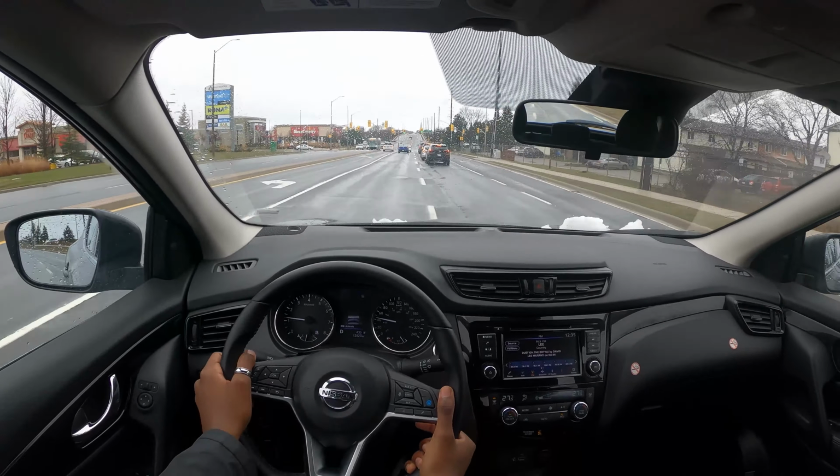CVT transmission actually makes the power delivery very, very smooth, but again, it's like 147 horsepower, so you cannot be not smooth with 147 horsepower.